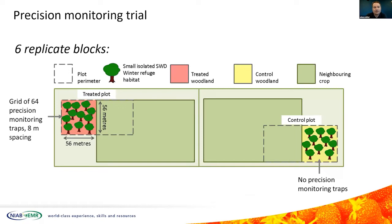So in October 2019, we set up a precision monitoring trial in 6 soft fruit crops in England. And each farm is a replicate block consisting of 2 plots, a treated plot and a control plot, as seen in the diagram. The treated plot consists of a small isolated pocket of woodland, shown as the pink square, containing a grid of 64 precision monitoring traps spaced at 8-meter intervals next to a soft fruit crop. Then the control plot is another small isolated pocket of woodland, shown as the yellow square, next to a separate soft fruit crop. And the control plot woodland contains no precision monitoring traps.